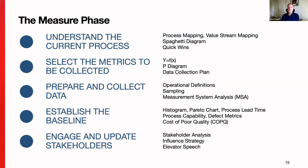And we have some tools to help us, things like the P diagram, help us think about what information we want to gather when we start going to get data, and what stratification factors will be helpful so that later I can start to cut and slice the data. And how will I be sure that I have good data, good operational definitions, so that when I measure and you measure, we're going to agree.